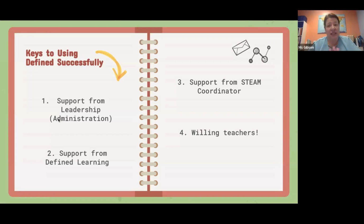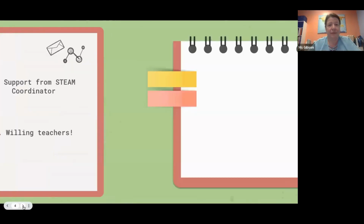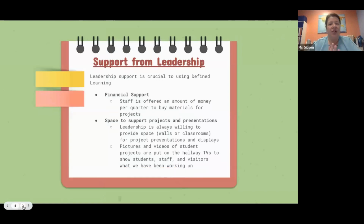We also have a STEAM coordinator that is very supportive and a point person for our teachers when they have questions, and then teachers that are willing to participate and be fully engaged in using the platform. From leadership, having the financial resources to be able to support project learning. There's usually some small items that are needed that may or may not be in the classroom already.